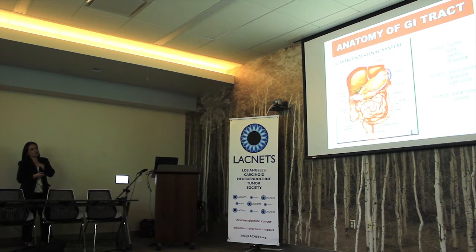And then when we refer to foregut, midgut, and hindgut carcinoids, so these are the foregut carcinoids. The midgut is the ileum, jejunum, appendix, and the colon, and then the hindgut is the distal colon right here and the rectum.